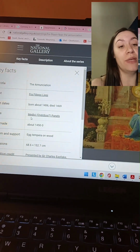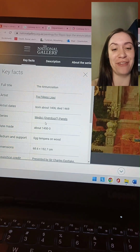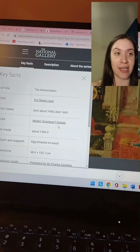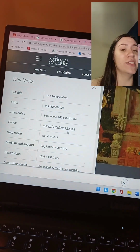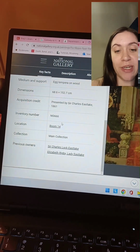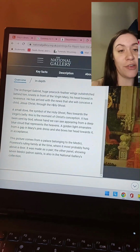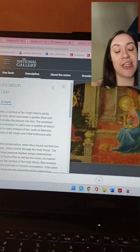It was made for the Medici family, the famous, very, very rich and super influential Medici family in Florence. And this would have been a piece that hung over a door, so it wouldn't even have been part of an altarpiece per se. But again, the question is then, what is an altarpiece? How do you engage with a piece of art? Where is it situated? So this was just made for the Medicis. Then they tell you in what room it is, the inventory number, how the gallery acquired it, and then they give you a description as well. You have a short overview, and for some of the pieces they give a more in-depth description, which is really interesting and you can take a look at.